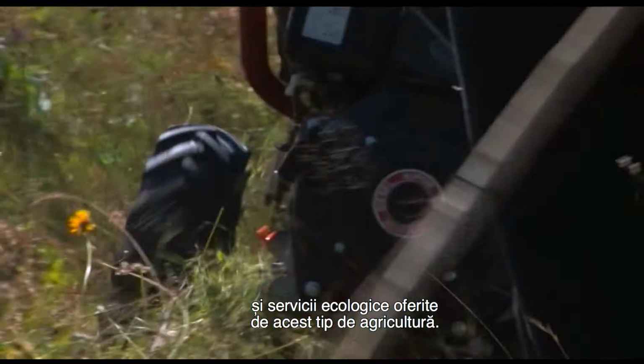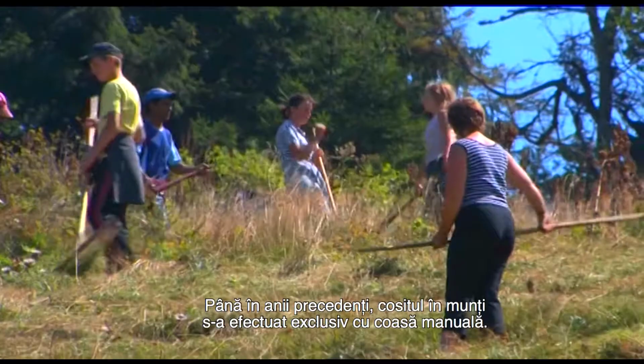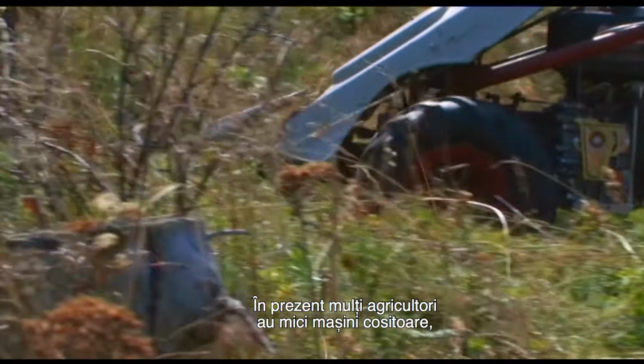In the mountains, until a few years ago, mowing was only done by hand scythe. In the lower areas, mechanisation started almost three decades earlier. Now many people have small mowing machines, but hand mowing is also frequently done.